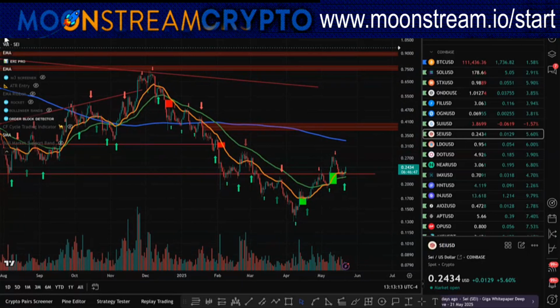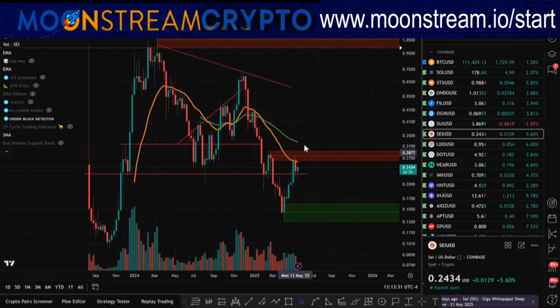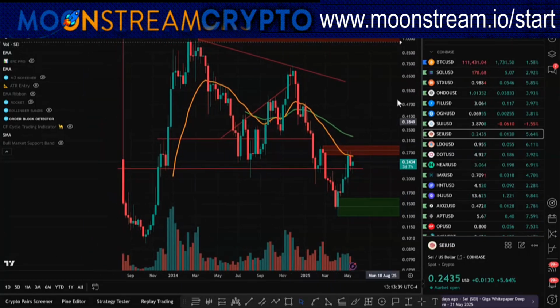So just to turn off these arrows and clean up these charts a little bit. Leaving it on, there's money flow coming in, 21-day crossing the 50. Love these kind of chart patterns. This can easily push up to around 38 cents. And then longer term, I think SEI will see some nice movements. Have some sell pressure above. I am buying some SEI because it's along this trend line. So this is an unofficial buy recommendation.